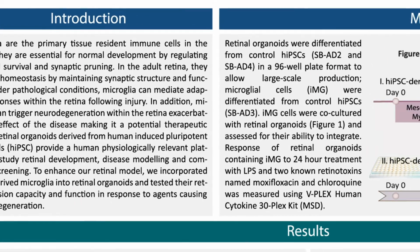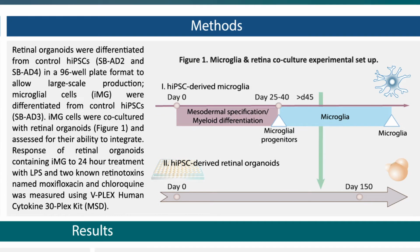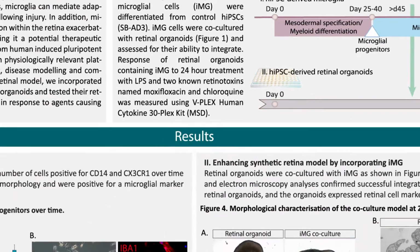In order to achieve this, we differentiated control human hiPSCs to microglia. In parallel, we generated retinal organoids in a 96-well plate format to allow large-scale production. At an optimal time point of organoid maturation, we co-cultured hiPSC-derived microglial cells and assessed their ability to integrate. We also tested the response of retinal organoids containing microglia to LPS and two known retina toxins, including moxifloxacin and chloroquine.